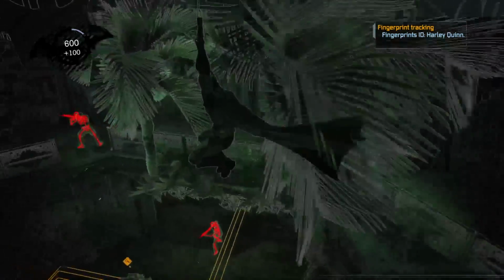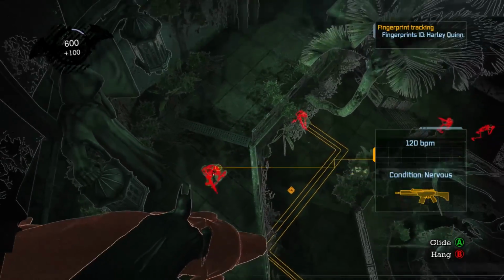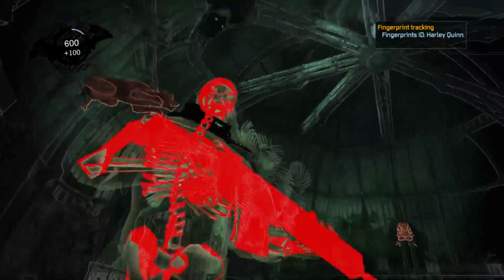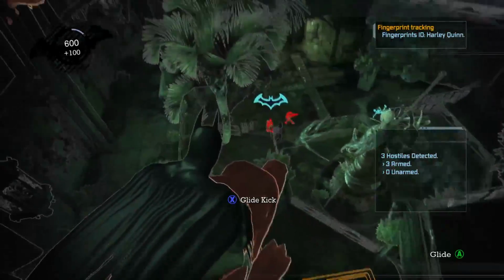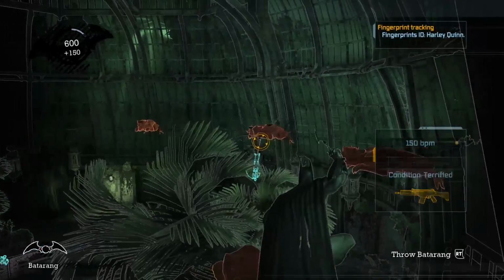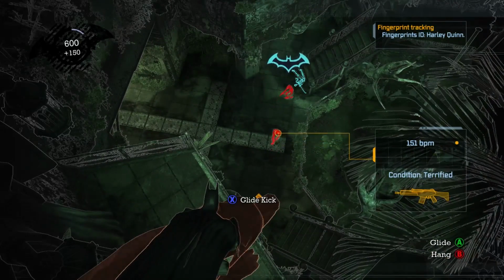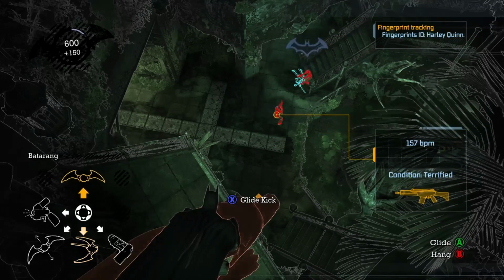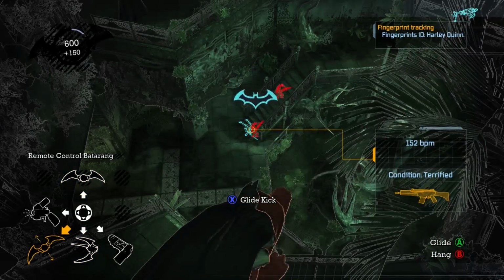This is not going the way that I wanted it to. It's actually quite irritating. No, you're not doing great. Yeah, you're not doing awesome. So his condition is nervous. I mean, does the Batman have a condition for everything? Condition: slightly aroused. Condition: hungry. That would come in handy. Condition: confused and somewhat bewildered.